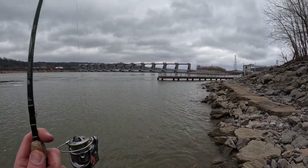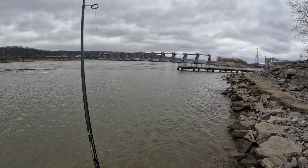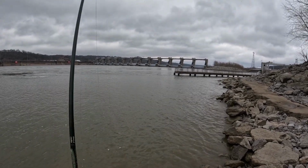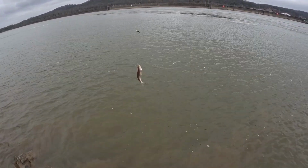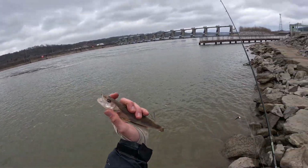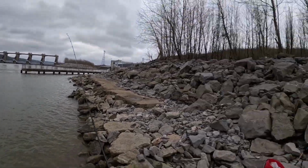Wow. Okay, so I wasn't even reeling. That was going to the bottom. There's so many down there, that was going to the bottom. Are you serious right now? You guys saw that, right? Wasn't even reeling yet, and there it was. Let's try that again.